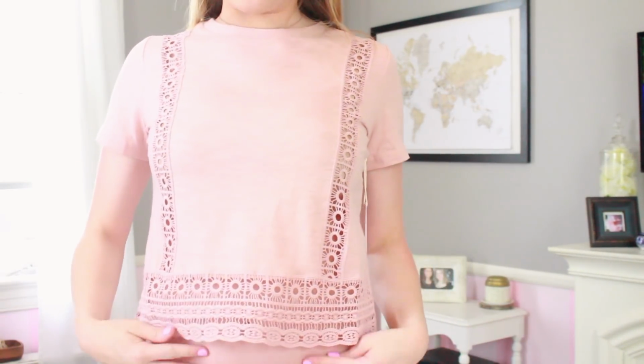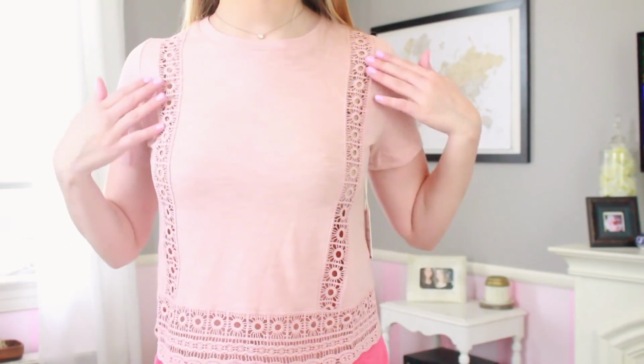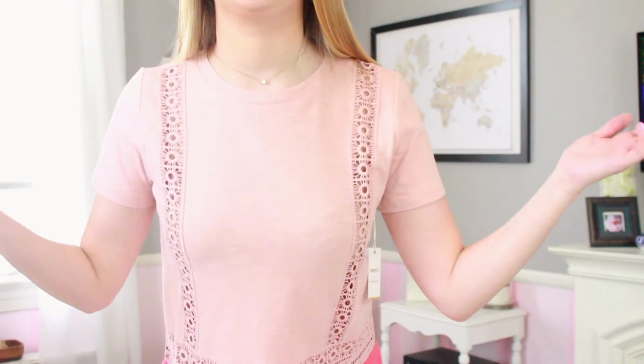And this shirt that I'm wearing right now is more cropped than I thought it was, so it goes right at your belly, but it's got this super cute detailing, and I thought it would be perfect to throw on with a pair of jeans or something like that, just for a really quick cute outfit, and it's $10.90.